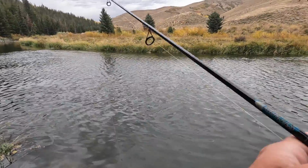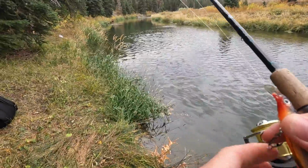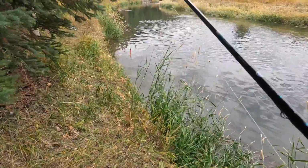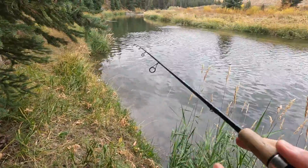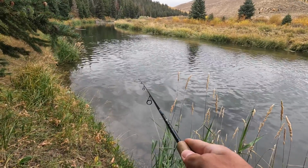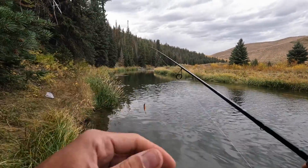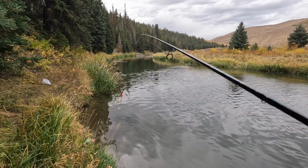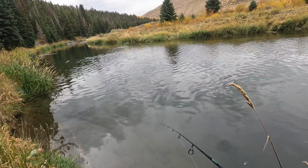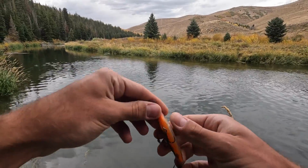Oh, we hit weeds. I thought it was a light bite for a second. Alright, I just spotted one. It's way up on the left, shallow. That could be a trout. What is that thing? No, that's a muskie. One just flopped up there. That might be the other one I saw. So many weeds. So many weeds.